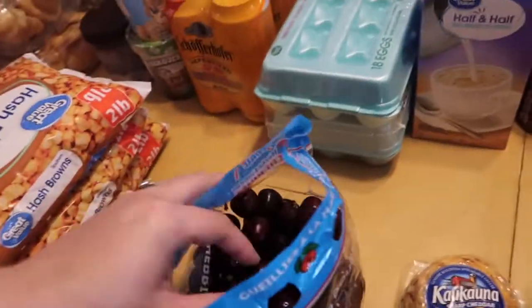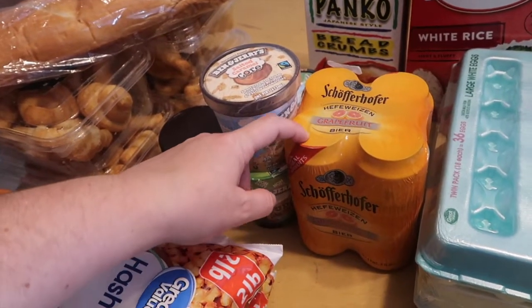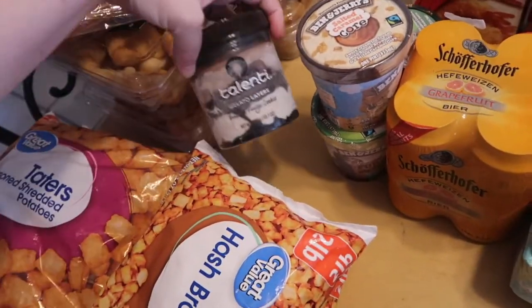I got some cherries because I knew my mom was coming. So I got some of this grapefruit like beer. And then I got these 3 ice creams and then this gelato.